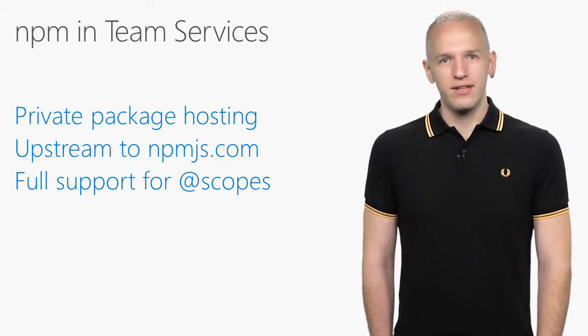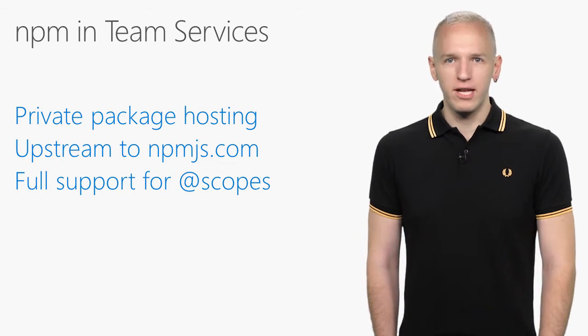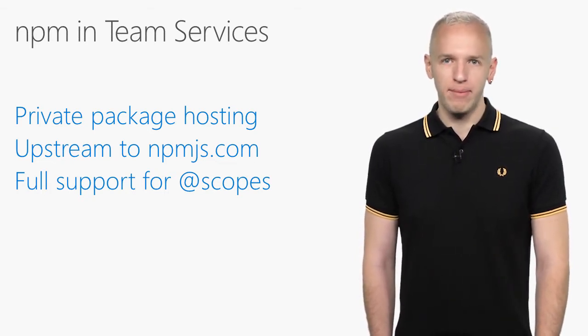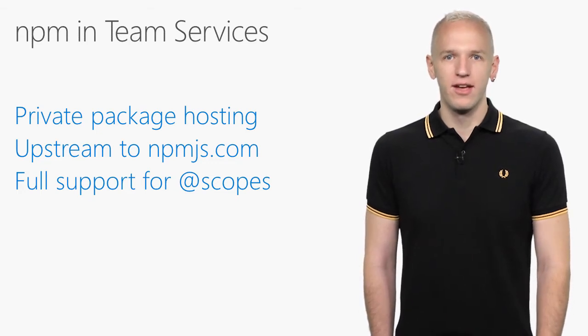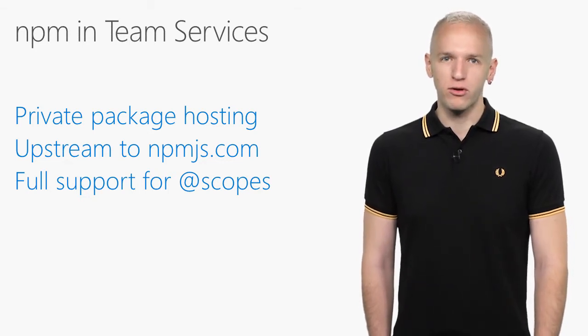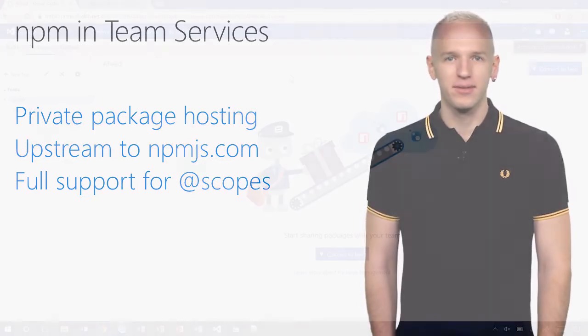Because the NPM client is designed to talk to a single feed, or registry in NPM speak, we support npmjs.com as an upstream source, so you can use your private packages and packages from npmjs.com together. And finally, if you prefer to scope your private packages and get public packages directly from npmjs.com, package management supports that too. Let's take a look.